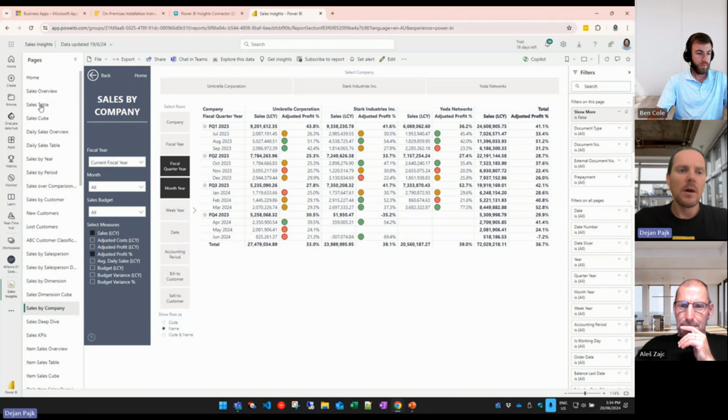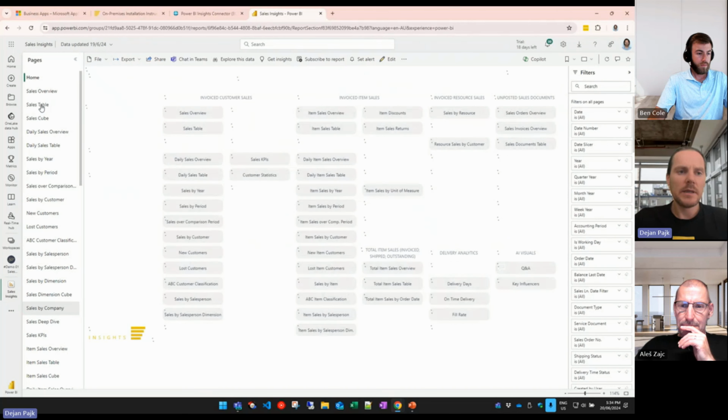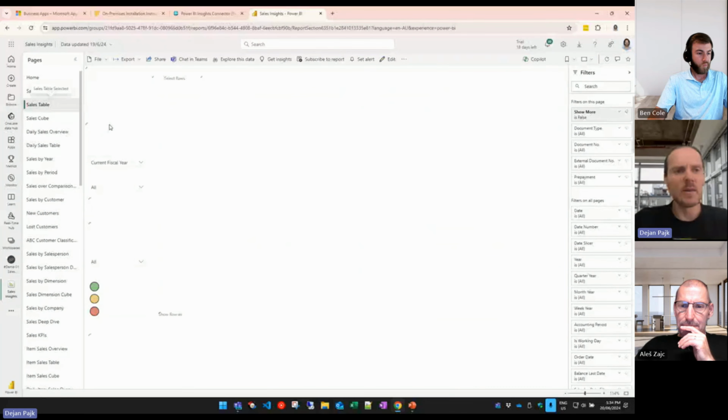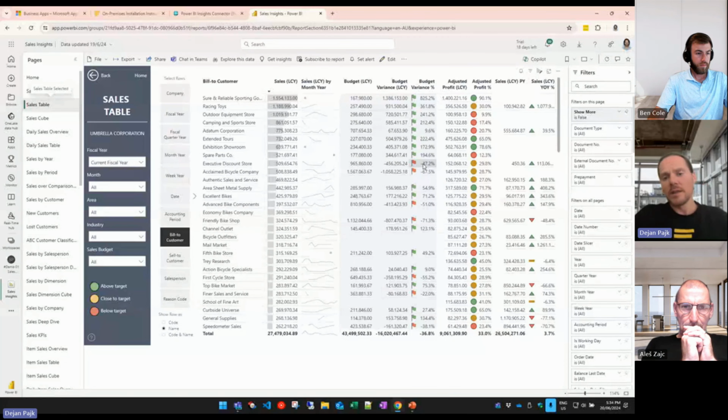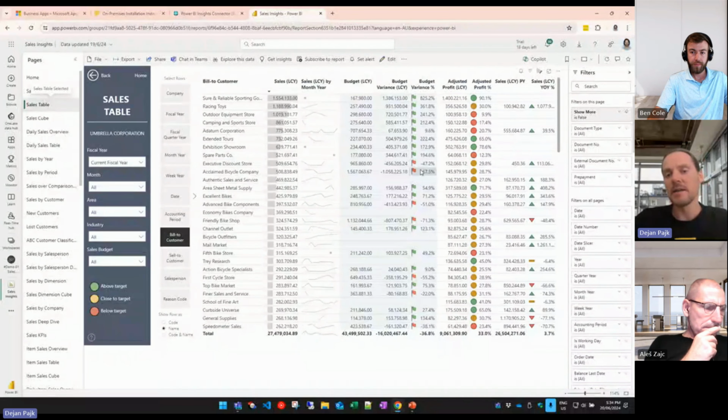Okay, next I will open the sales table report. Here we have a simple overview: sales revenue, budget to actuals, year over year. And we have those flags, or we call them KPI colors, which are green, red, and yellow. We know that each industry is different, each company is different, and you'll have your own KPI targets. Those colors basically determine if you're below target or above, or somehow near the targets.